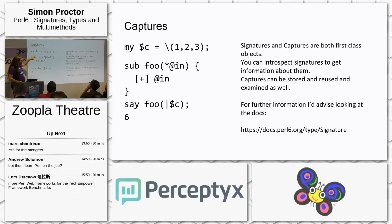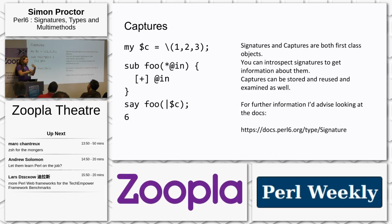But the opposite to the signature is the capture. And a capture is a special object that is both positional and associative. When you request it positionally, you get any positional arguments in it. When you request it associatively, you get any named arguments in it. And you can create captures and then pass them in to functions directly. And there's some powerful stuff you can do with that when you start doing call same and stuff.